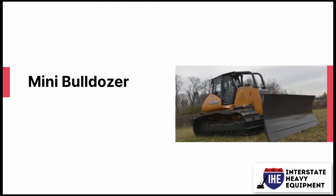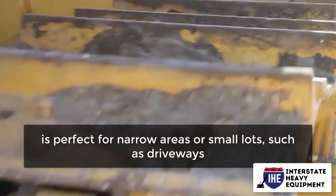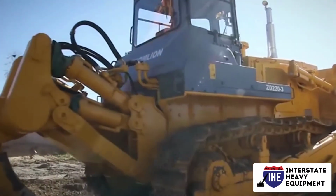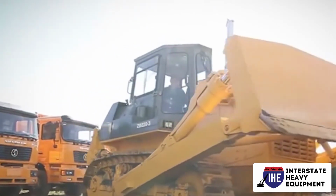Mini bulldozer. The tiny bulldozer, sometimes known as a mini bulldozer, is perfect for narrow areas or small lots, such as driveways. The mini bulldozer, like the mini excavator, is smaller than a conventional bulldozer. Benefits: the mini bulldozer's small size makes it easy to maneuver around narrow job sites.